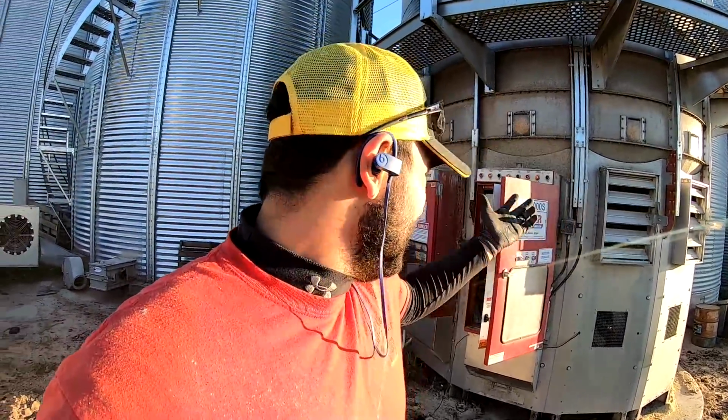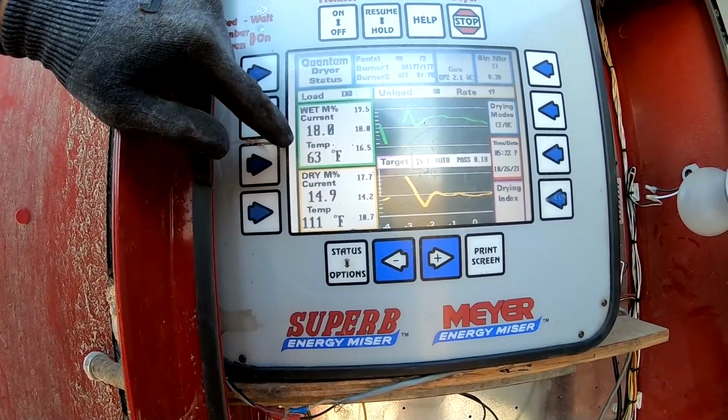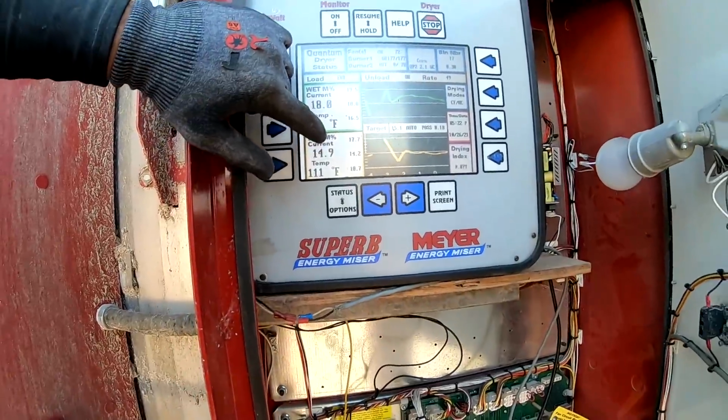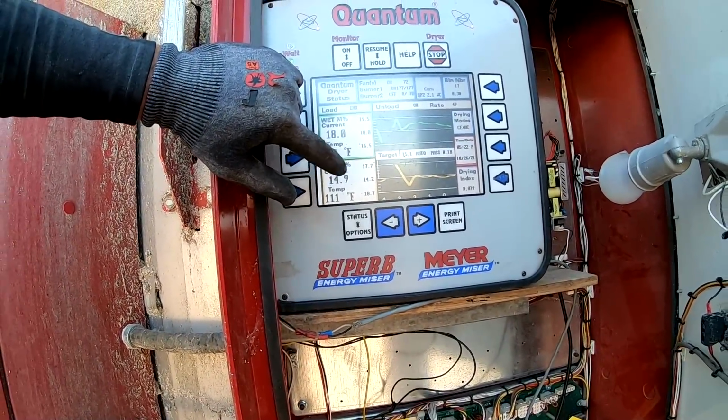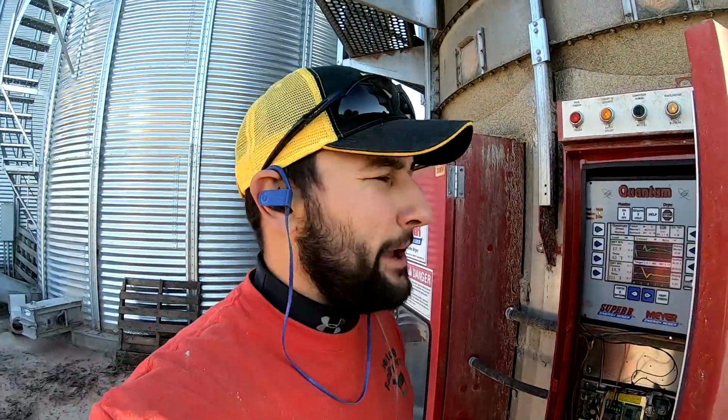So in theory, we could get this thing tuned up. I'd like to get it tuned up, but I'm not sure where Pat's sitting with it. But just talking to people, I know we can get some more output out of this dryer, but we'll see. That's what I mean. Coming in 18% at 63 degrees, coming out 15% at 111 degrees. I would like to see us dry to 14.7 or 14.8. We actually have it set to 14.2. That's just too dry in my opinion. But like I said, who knows what'll happen? We'll see. Let's continue chilling.